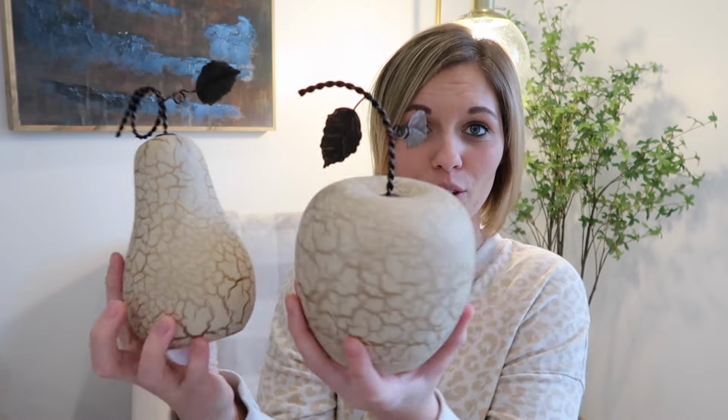So I fell in love with this apple. I thought it was just so pretty, everything about it. I love the color, I love the gold detail. It's just so pretty to me. And then I also had to get the pear. I don't know which one I like better. They are just so pretty. They are both good for their own thing.